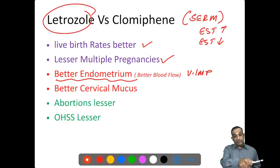Ovulation rate, remember, 80%. Pregnancy rate, 40%. Because there is a thinner endometrium in this patient. That's why letrozole is better. It does not have any anti-estrogenic action. Better cervical mucus if letrozole is given, and not any fancy procedures like intrauterine insemination. Nothing else is done. You just give letrozole and tell the couple to have intercourse around the mid-cycle. Cervical mucus hindrance to the sperm transport is also lesser in letrozole.